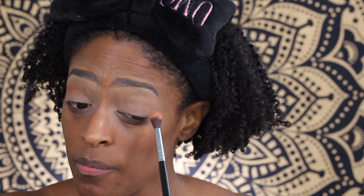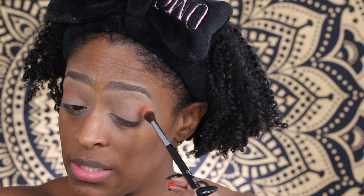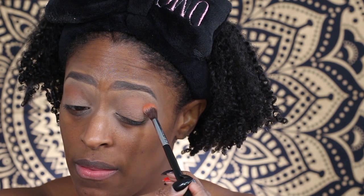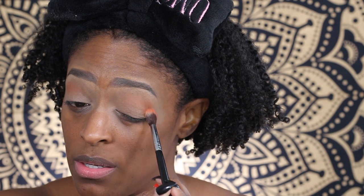And then I'm going to slowly start going back and forth, and I'm just going to build this color up. I love building up shades like this. So I'm just going in with a little bit at a time. And like I said, first I dab, and then I'll go back in.